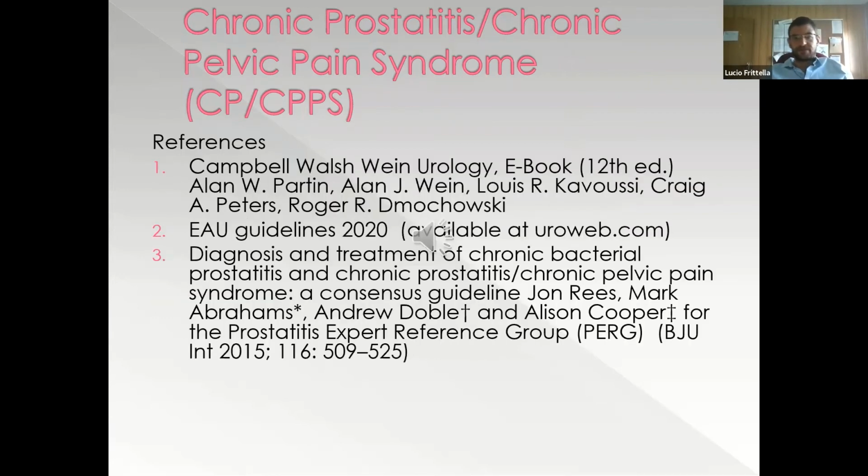We've got most of my stuff from Campbell's and the EAU guidelines, and then an article that Prof sent us, which is Diagnosis and Treatment of Chronic Bacterial Prostatitis, just a consensus guideline from 2015 from the BJUI. And that's it.